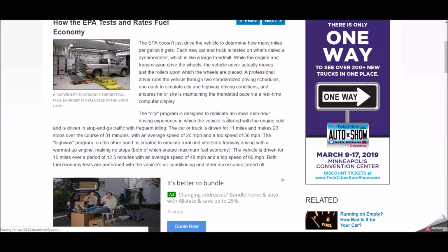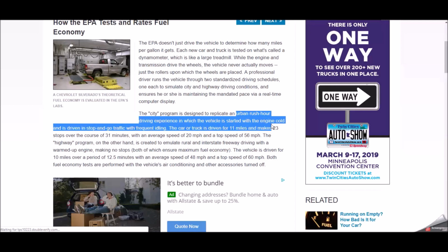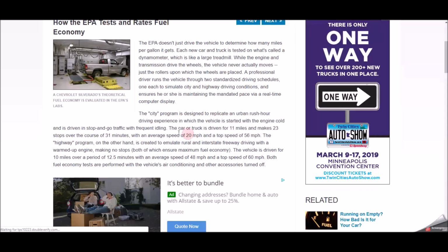City is supposed to replicate urban rush hour driving experience, which, again, right here, there's a picture of a vehicle on the dyno. And it says the car or truck is driven 11 miles on the dyno and makes 23 stops over the course of 31 minutes with an average speed of 20 miles an hour and a top speed of 56. All right, so I don't know if this is a load-based dyno or not, but if it's not, there's another huge flaw right there because you've got no wind resistance, and a pickup truck is a huge un-aerodynamic brick going down the road. So if they're not loading these dynos down, they're not simulating real-world air resistance.